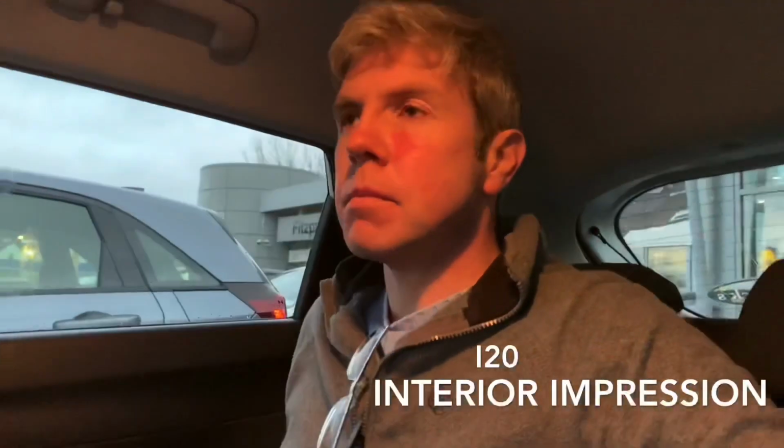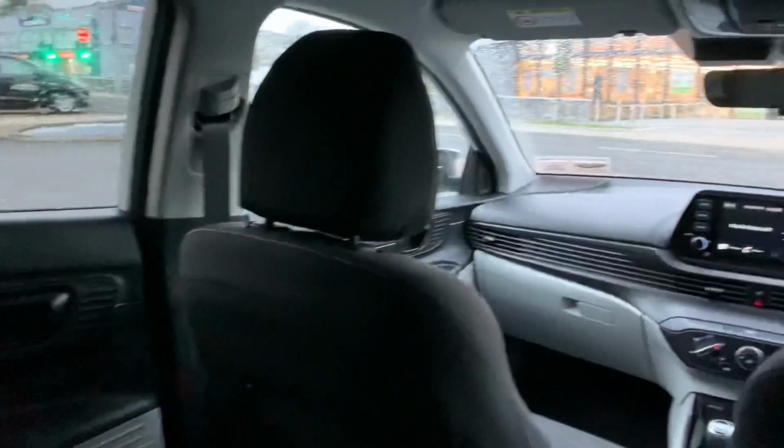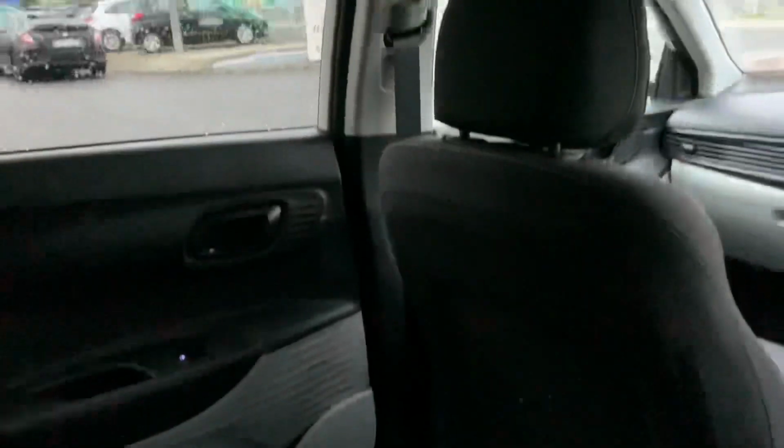In terms of the rear seating, let's just compare it really quickly. And the i20 is a brilliant car, don't get me wrong, it really is. But if you look at the headroom of the i20, I'm 6 foot, it's okay. And then looking around the car, it will feel a little bit darker than the Jazz. And the reason I'm saying that, this is not to do a hatchet job on the i20, but it's more just to demonstrate the i20 is a very, very good car.